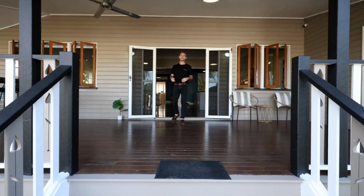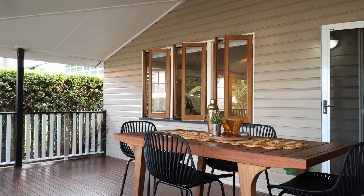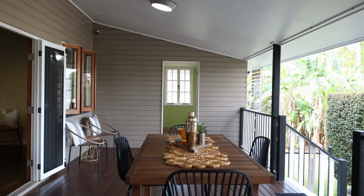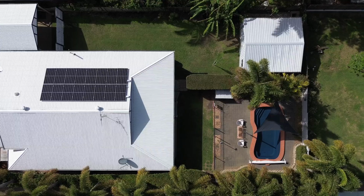This home is loaded with character. You've got the perfect mix of classic and modern, but my favourite part about this property is the multiple entertaining areas on offer, which is perfect for spending time with friends and family.